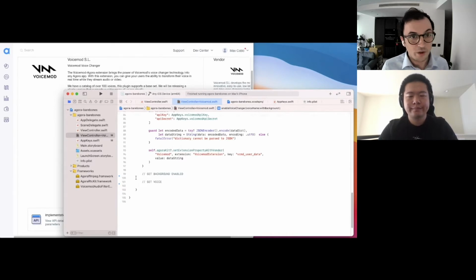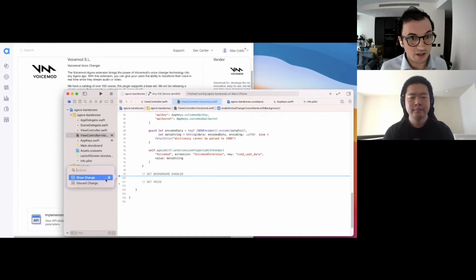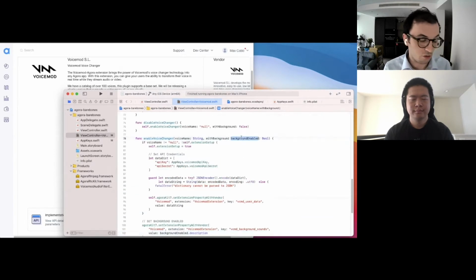After that, we need to tell VoiceMod whether we want the background sounds enabled. This is passed as a true or false string based on the boolean that's passed in to this function, based on the toggle that we saw earlier.